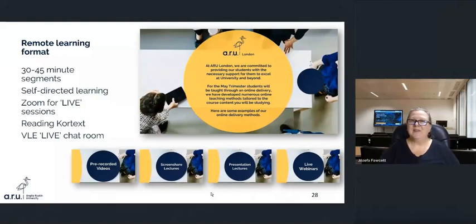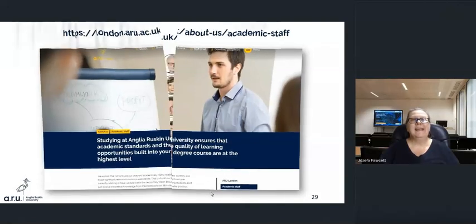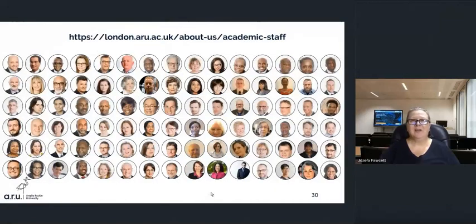Now, one of the things you might want to do is find out a little bit more about your tutor. So if you go to this website, which is obviously the Anglia Ruskin website for London, and it says about us and academic staff, and then you scroll down, what you'll see is a wonderful array of all of us. Don't we look lovely? Now, and yes, if you look closely, you can find me amongst all of them.